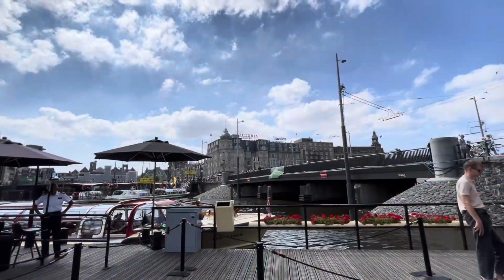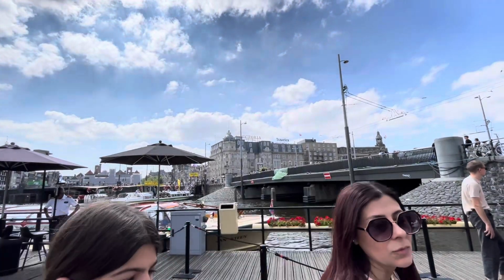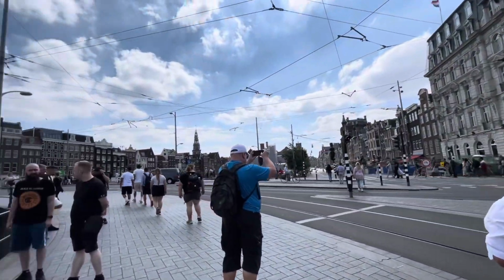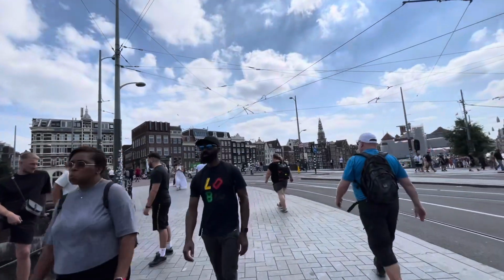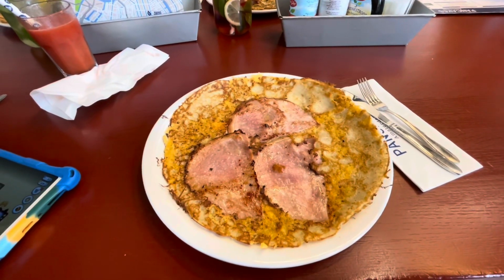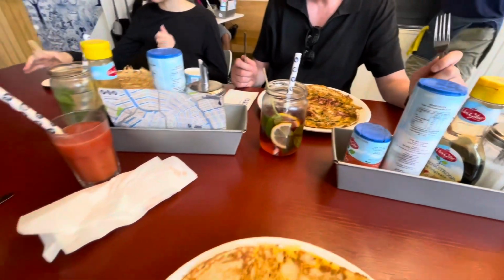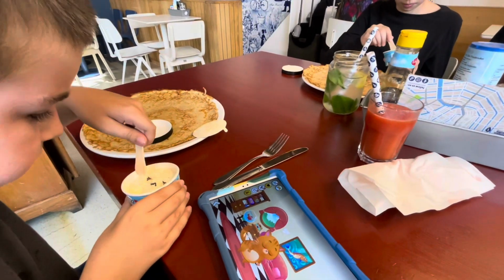Just waiting here for Theo and Martin to come, and then we're gonna go to town here and find a restaurant for lunch. So we just spotted the pancake house, Pancakes Amsterdam, over there. So pancakes was the demand of my daughter, so we're heading there now. So I took the super traditional ham and cheese. Martin has something with leeks and mushrooms, and the kids got a plain one with some ice cream.